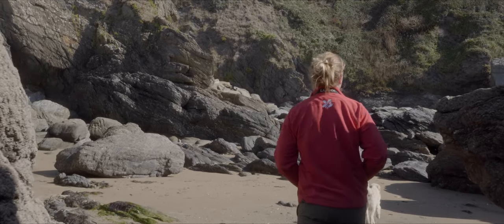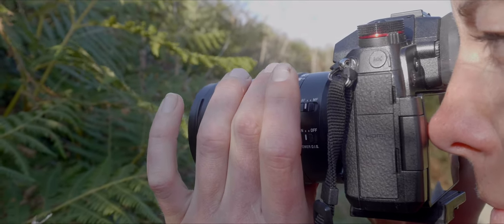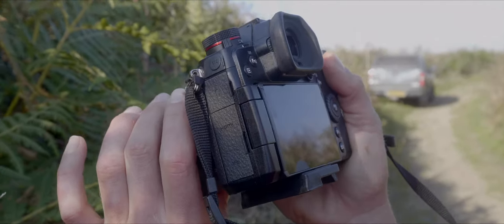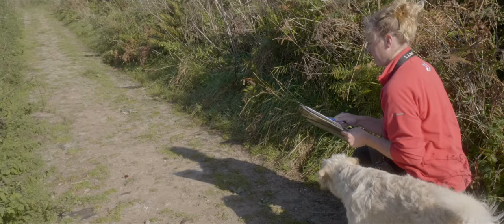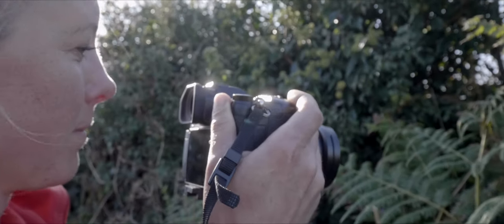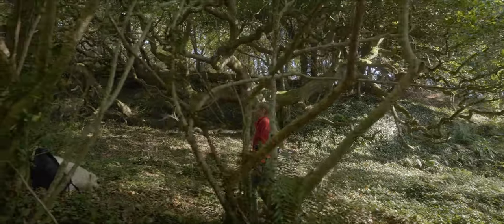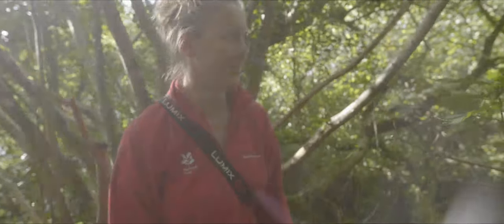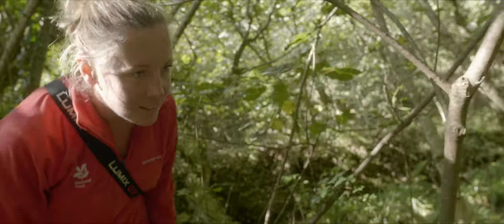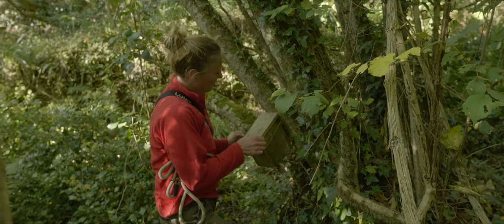It's also a really important part of our job for monitoring and surveying. It's kind of essential. Doing the butterfly transects really helps to identify those difficult species. Also, out surveying, we do tree safety surveys. Taking pictures of the trees is very important for that. And monitoring the coastal erosion and just general habitat changes and habitat monitoring.